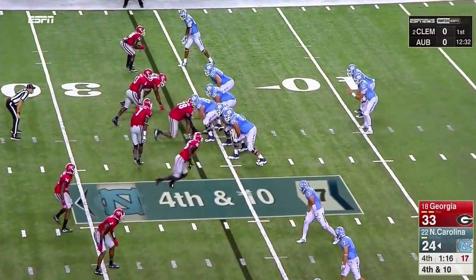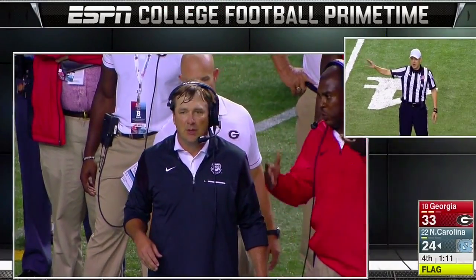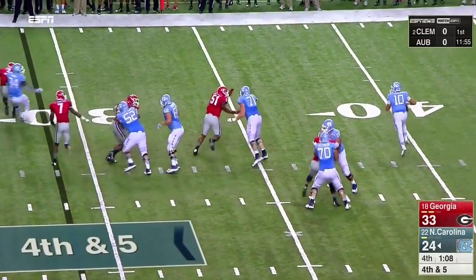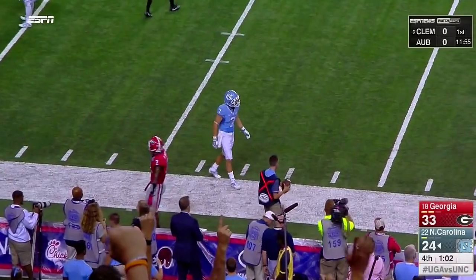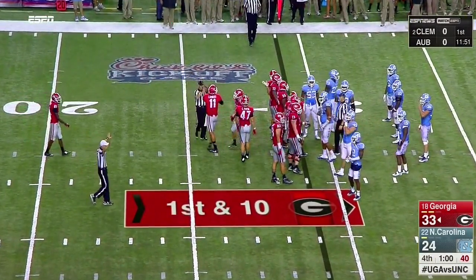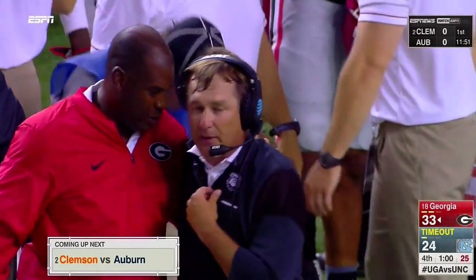Lorenzo Carter compelled to go for it on 4th down. This might be a free play. Georgia might have been offsides. Offside. Defense number 78. 5-yard penalty. Repeat 4th down. Trubisky, long throw to the sideline, out of bounds. And that will end it. And it's Grayson Lambert out there for victory formation. A final timeout called by North Carolina.